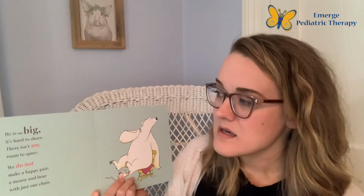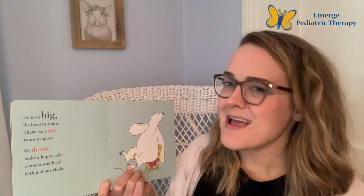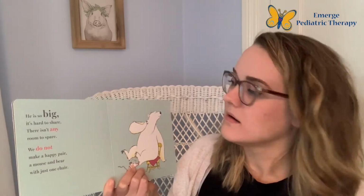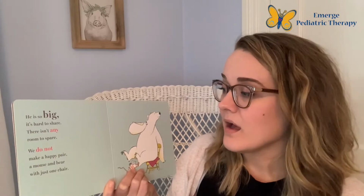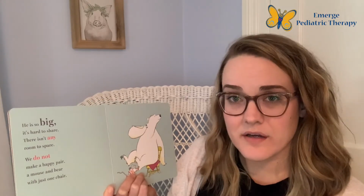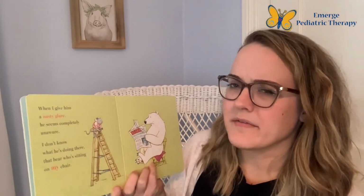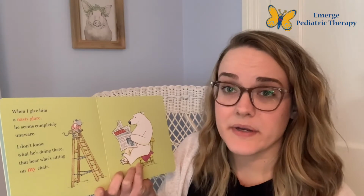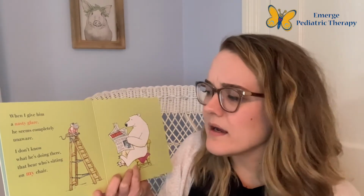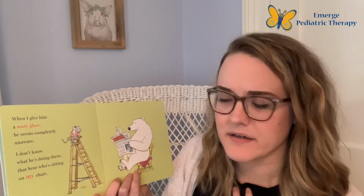He is so big, it's hard to share. There isn't any room to spare. We do not make a happy pair. A mouse and a bear with just one chair. When I give him a nasty glare, he's completely unaware. I don't know what he's doing there, that bear who's sitting in my chair.